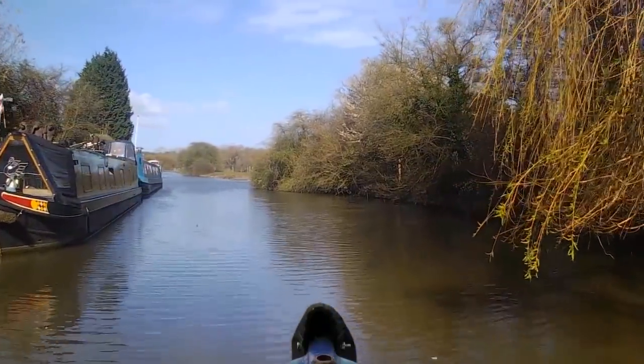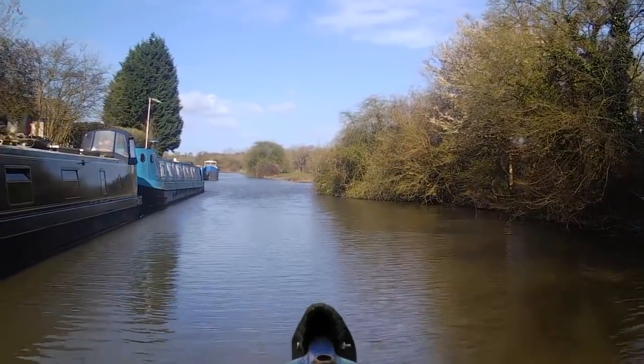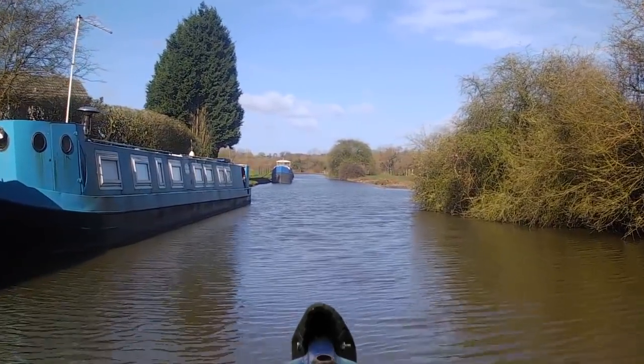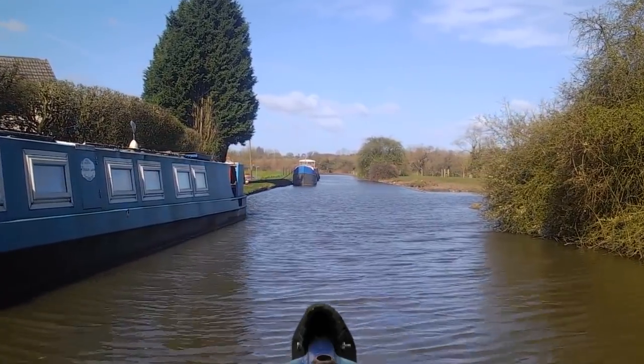Now, I know I said there was no mooring on the other side of the bridge. Well, these are long-term moorings, there's just a few of them. But luckily, in between, coming up very soon, is a water point that you can use. That's the only facility that we've got in Anstey. And it's just after this boat.